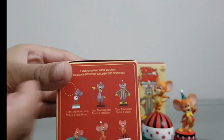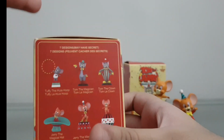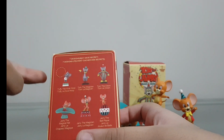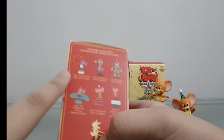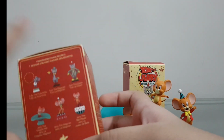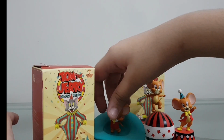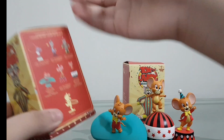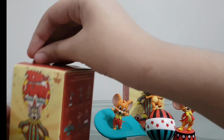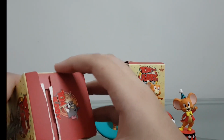Wait, but we didn't get any Tom. That's really funny. We got Tuffy. This is only one. Oh, yes, guys, we got Tuffy. We got all three of Jerry's, but we did not get any Tom. I wish we had Tom inside because really, really, now I want Tom. Look at him, he's so cute. Okay, now I'm gonna do it like this. Yes, yes, yes.